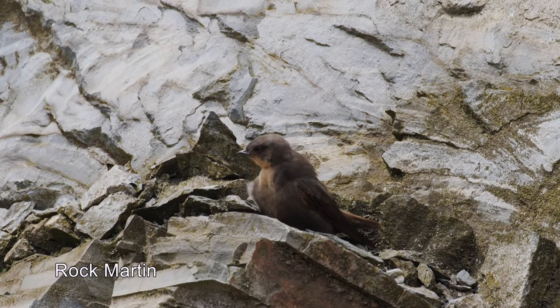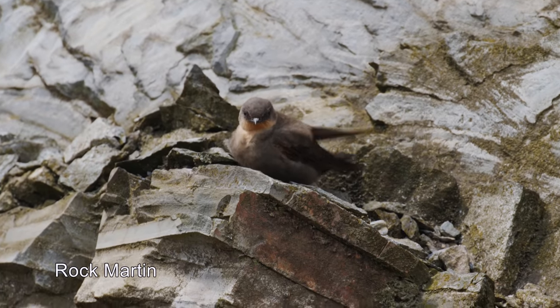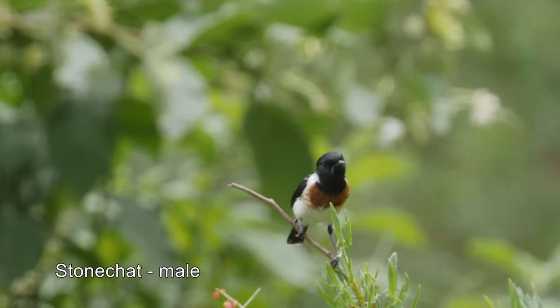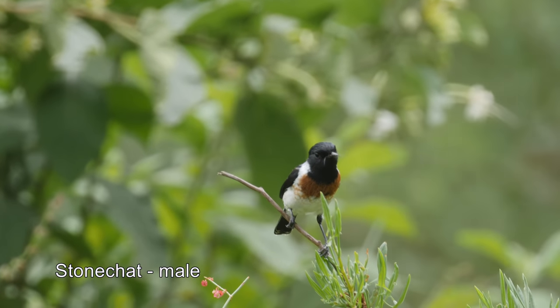It would be very easy to go straight past this rock martin. Their camouflage is very good. We get these stonechats at home.